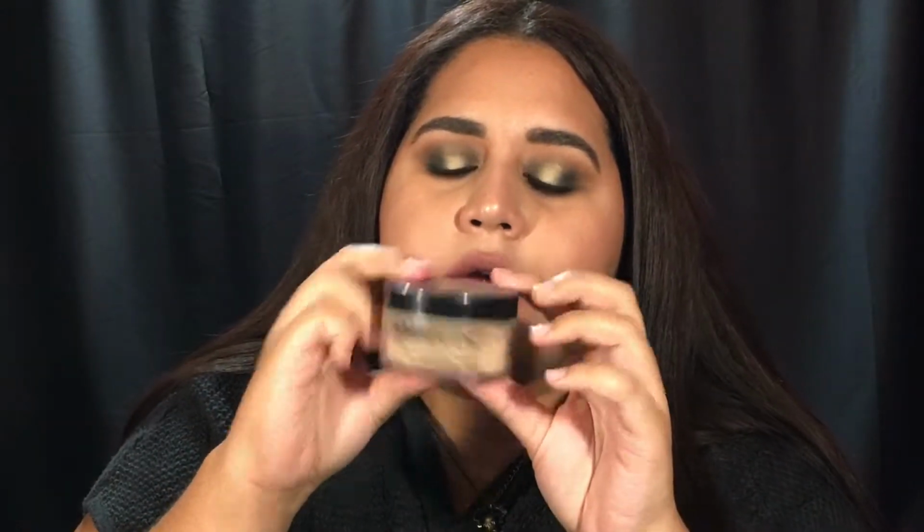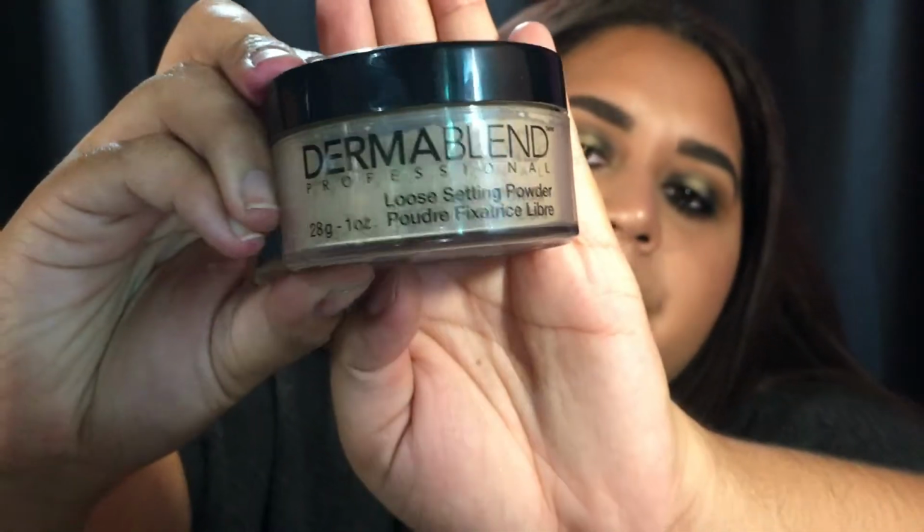So it's definitely worth trying out. Another powder that I've been obsessing with is this Dermablend powder in the color beige, cool beige. And this is what it looks like. It's a loose setting powder.